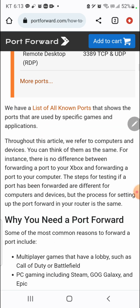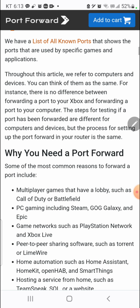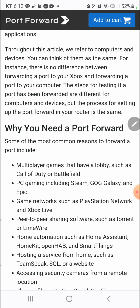More ports. Now, I will get to it later. We have a list of all known ports that shows the ports that are used by specific games and applications. Throughout this article, we refer to computers and devices. You can think of them as the same. For instance, there's no difference between forwarding a port to your Xbox and forwarding a port to your computer. The steps for testing if a port has been forwarded are different for computers and devices, but the process for setting up the port forward in your router is the same.